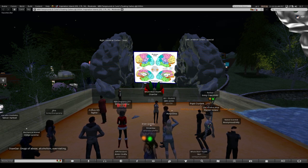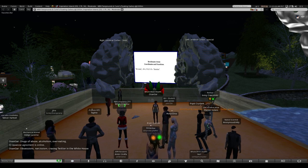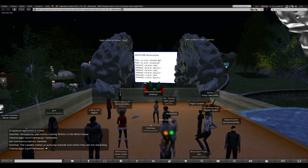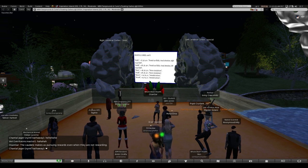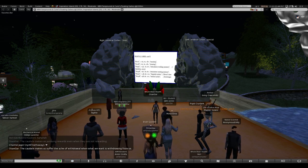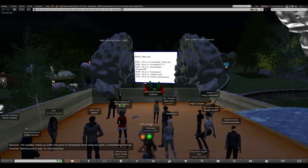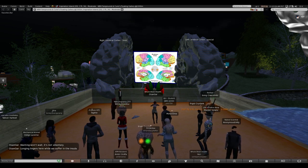Drugs of abuse, alcoholism, overeating. I always wondered where that was lying. That's where it is. Obsessions, narcissism, craving Twitter in the White House. The caudate makes us pursue rewards even when they are not rewarding. Caudate makes us suffer the ache of withdrawal when what we want is withdrawing from us. I guess this gets into the emotions. Wanting won't wait. It's not voluntary. Longing lingers here while we suffer in the insula.